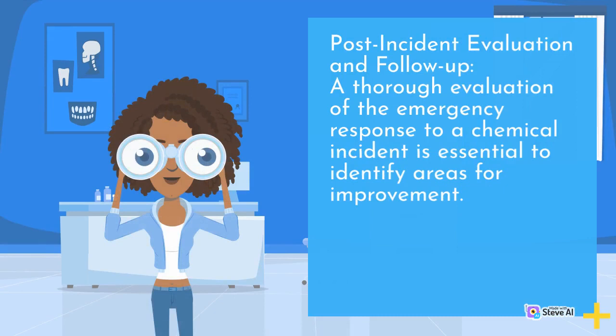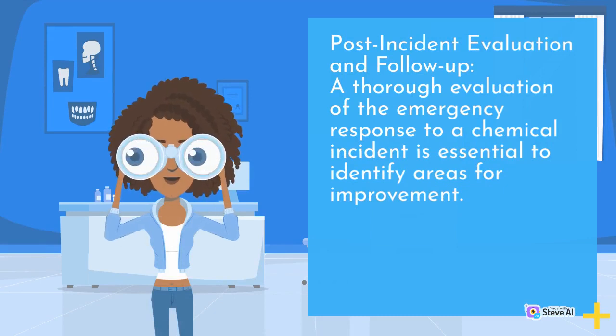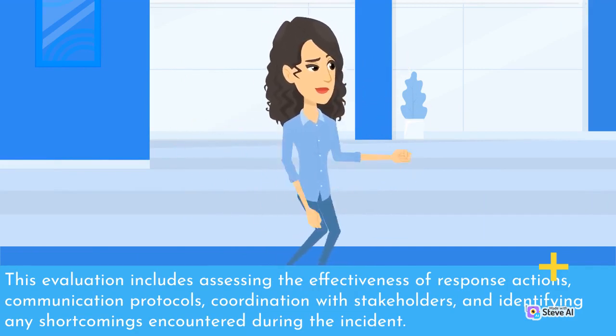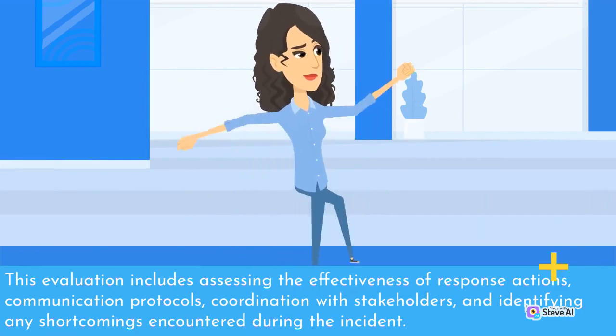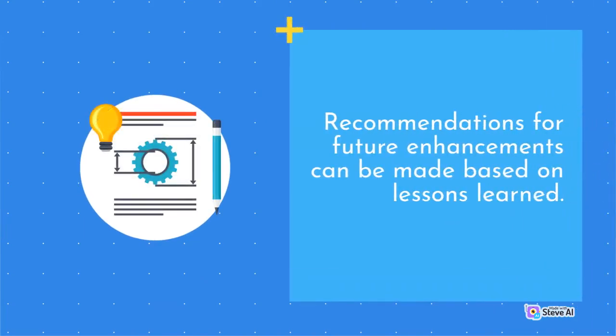Post-incident evaluation and follow-up. A thorough evaluation of the emergency response to a chemical incident is essential to identify areas for improvement. This evaluation includes assessing the effectiveness of response actions, communication protocols, coordination with stakeholders, and identifying any shortcomings encountered during the incident. Recommendations for future enhancements can be made based on lessons learned.